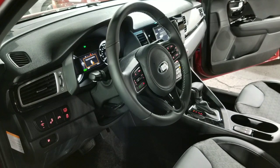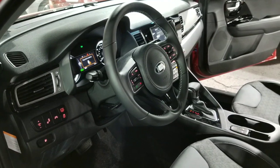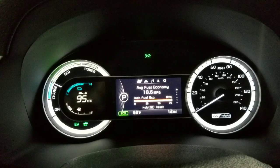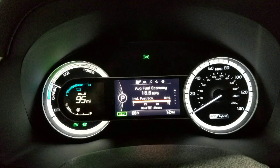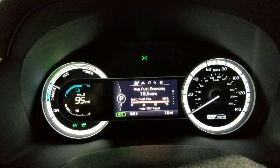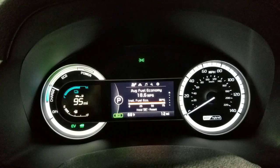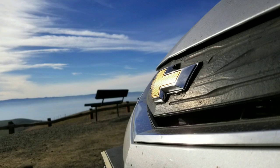I love the ergonomics of both Honda and Kia, and it's really cool. The insides are really good too. It's actually really good there. The fact that it has folding side mirrors and everything was really cool. As you can see, it gets 18.6 miles per gallon because people have been flooring this thing. But overall, I think you could probably inch out 40 miles to a gallon off of it.